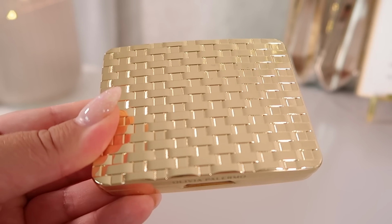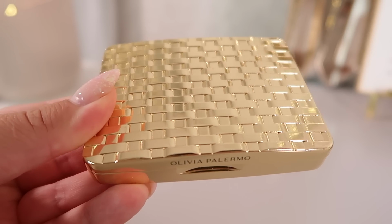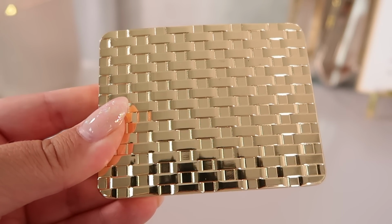I did mention them in my best makeup of 2021 yesterday, but this is the palette, you guys, that I have been loving. Look at the packaging, first of all. I think I told you yesterday that the packaging of this entire line is basically my aesthetic, with gold, with luxury, the feeling of heaviness, the really stunning visual packaging. I'm just obsessed.